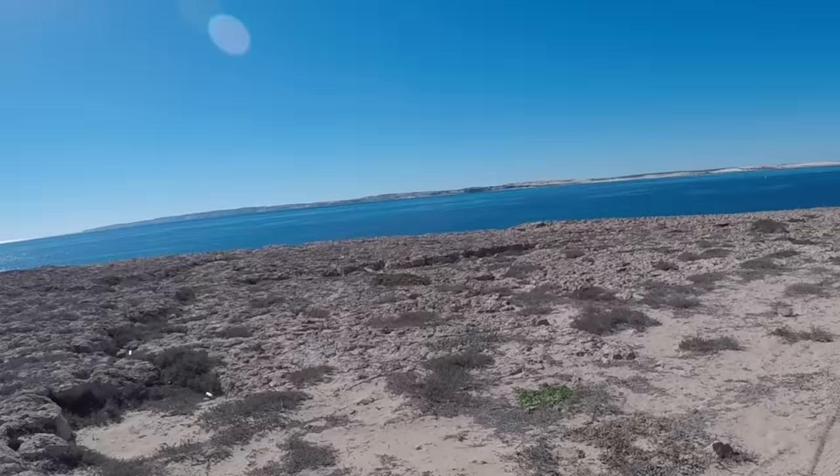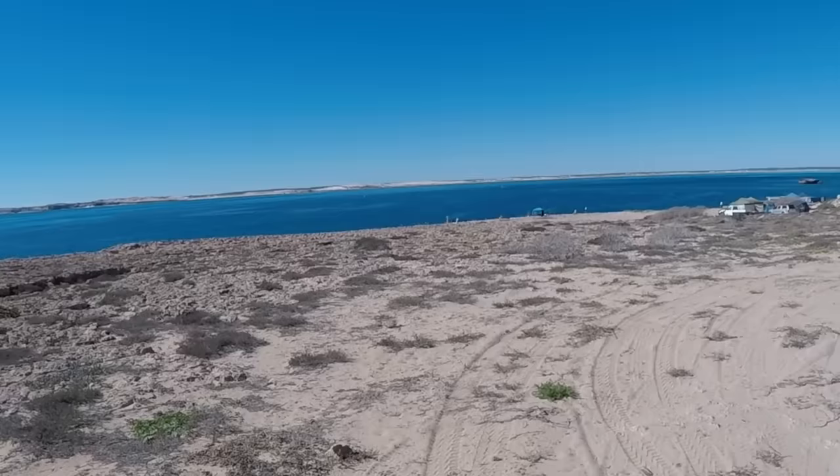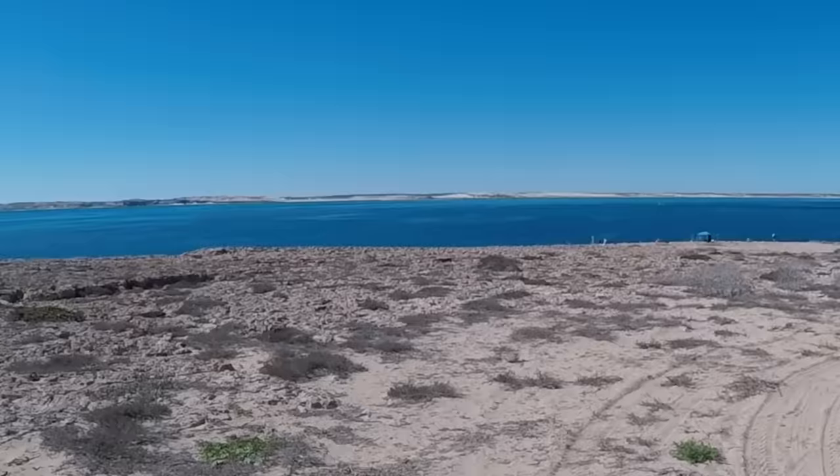Like the beach camp where we are back at the landing, that's a lot better for families and stuff. But on a boys' trip, if you're after some big fish, man, this place is epic. It's like being at the edge of the world, mate. Or the edge of Australia, I suppose. The Oven! Big Spaniards, yeah!